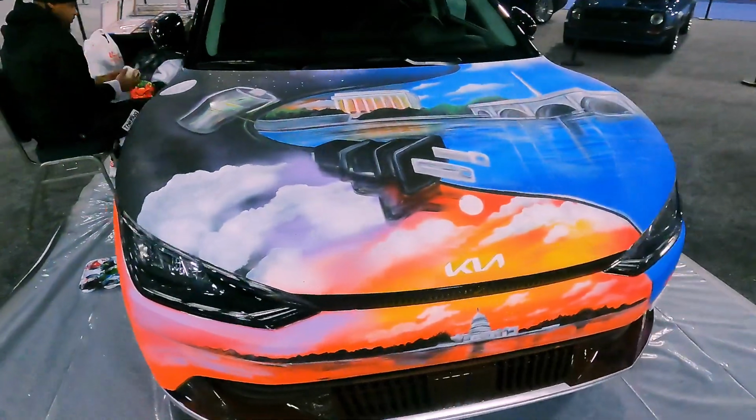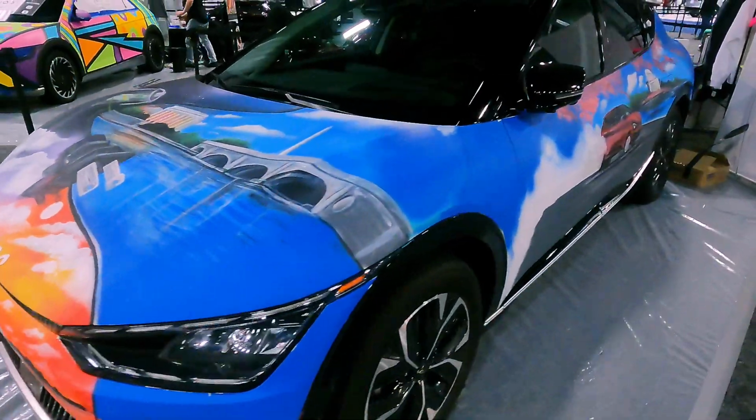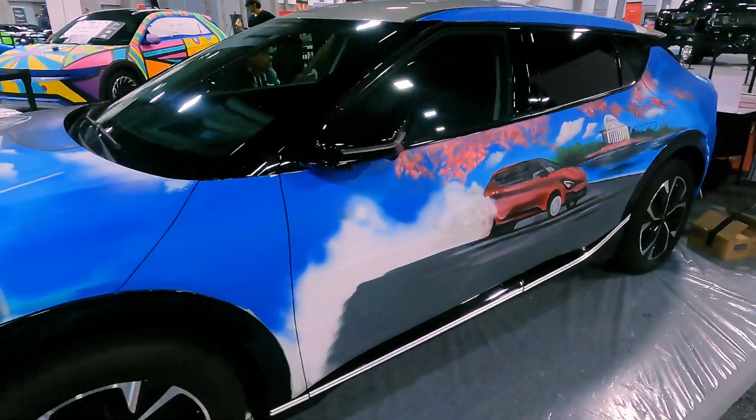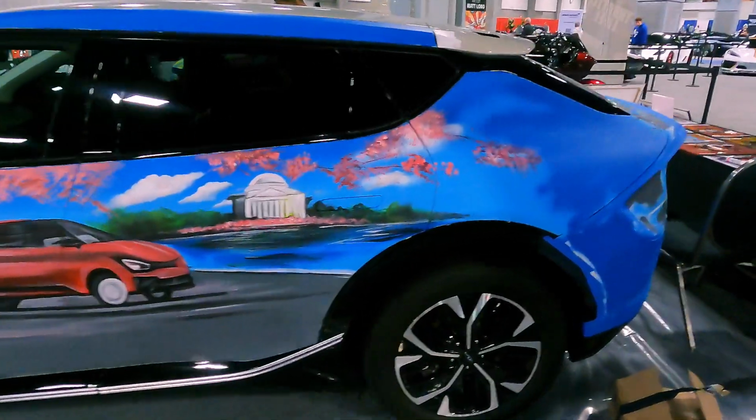It's the Capitol building, it has the mall, it has a lot of cool little things, and it's all electric with that big plug there. But you can see this is a cool looking one. I'm going to skip all the supercars and come back to them. I want to look at the EVs upstairs before we jump into the supercars.